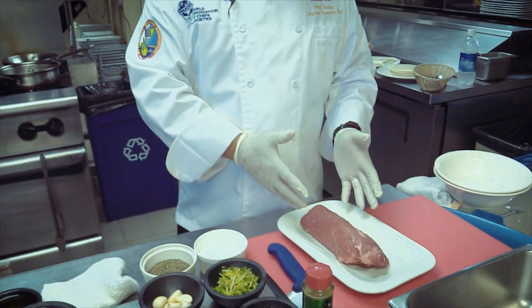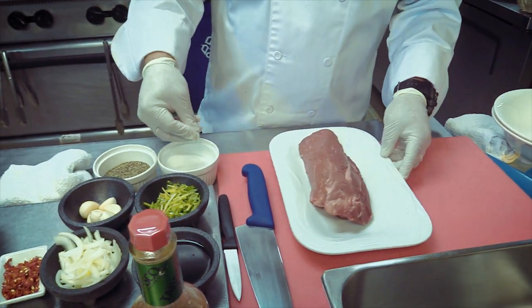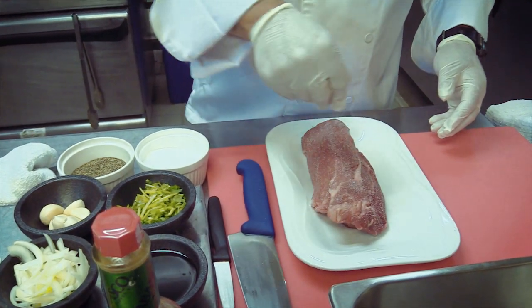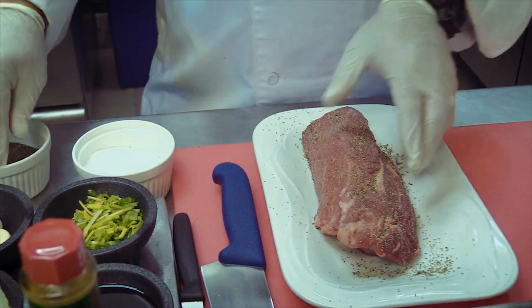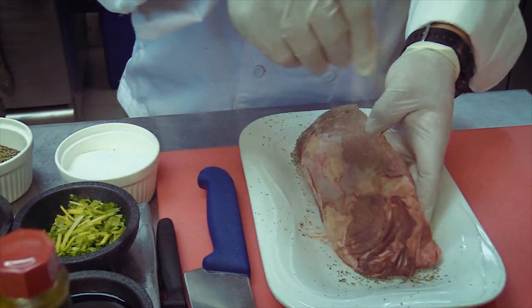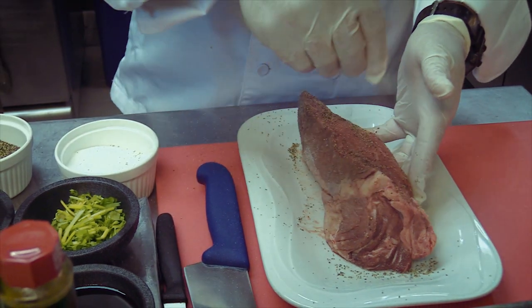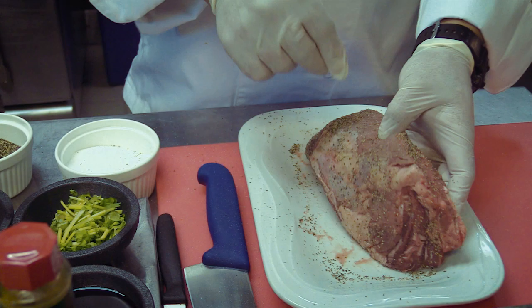So we're gonna start off with our roast beef, and I've got just some basic ingredients. I've got a 2-pound top sirloin that I'm just gonna season with salt and pepper on all sides. Turn this around. Be generous with the salt and pepper.